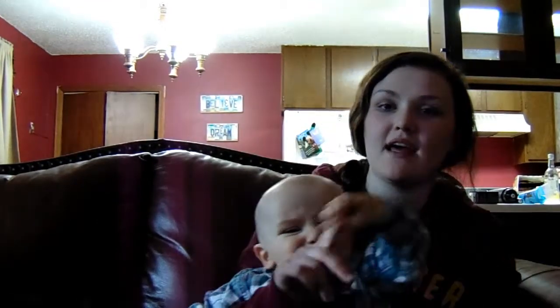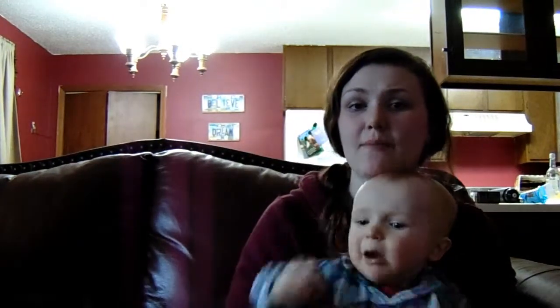The last time I weighed him, he weighed 22 pounds. I just did that on our scale at home because he hasn't had any appointments lately, but he did weigh 22 pounds. I did weigh him with his diaper and his onesie and his pants on, so obviously that weight should have been deducted off, but I don't even know how much that weighed.